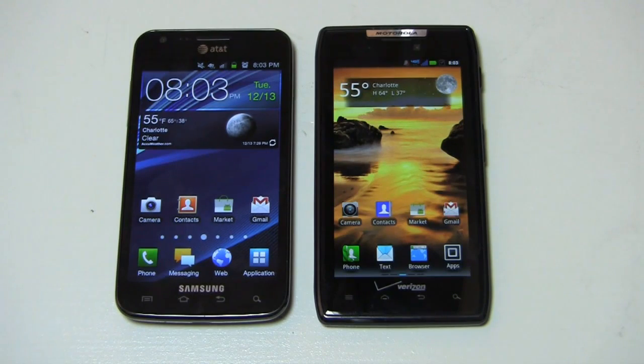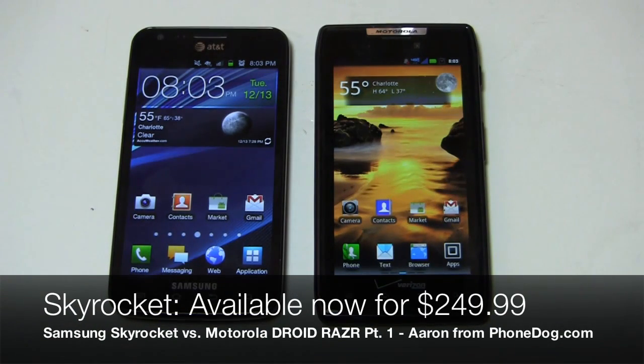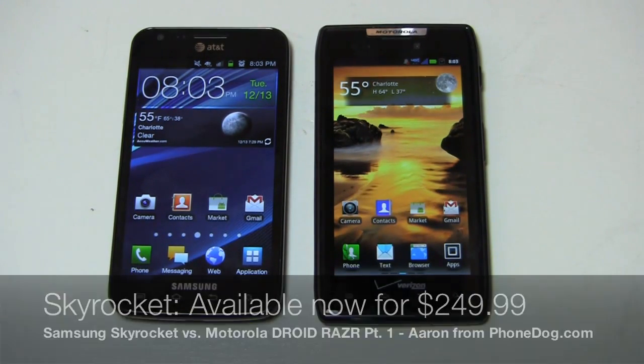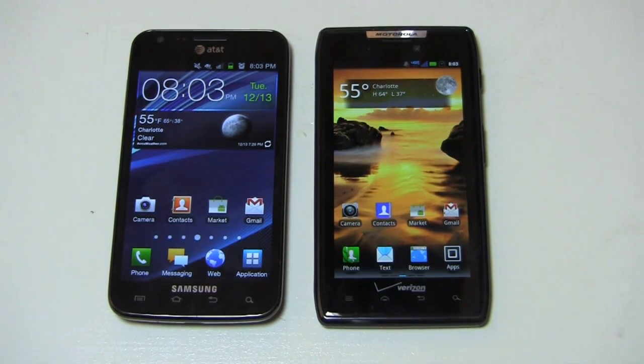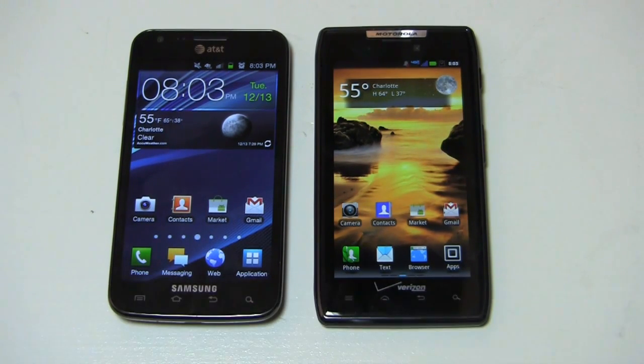Here you go, you got two awesome 4G LTE devices, one from AT&T and one from Verizon. You have the Samsung Galaxy S2 Skyrocket over here. It's available now from AT&T for $249.99, and then you have the Motorola DROID RAZR with Verizon. It's also available now for $299.99. Both of those are with new 2-year contracts.